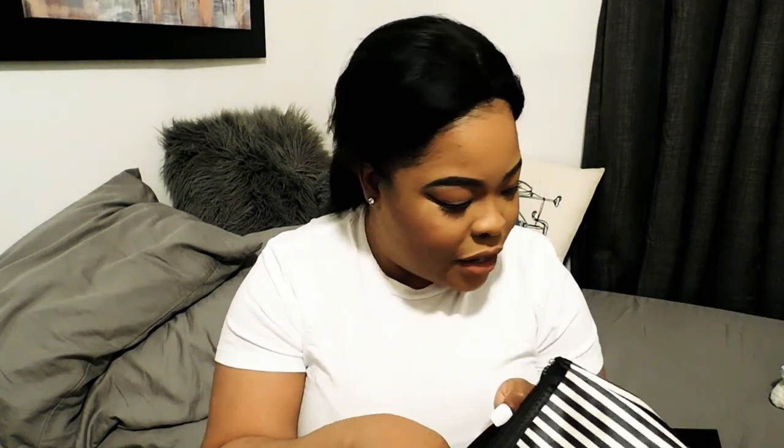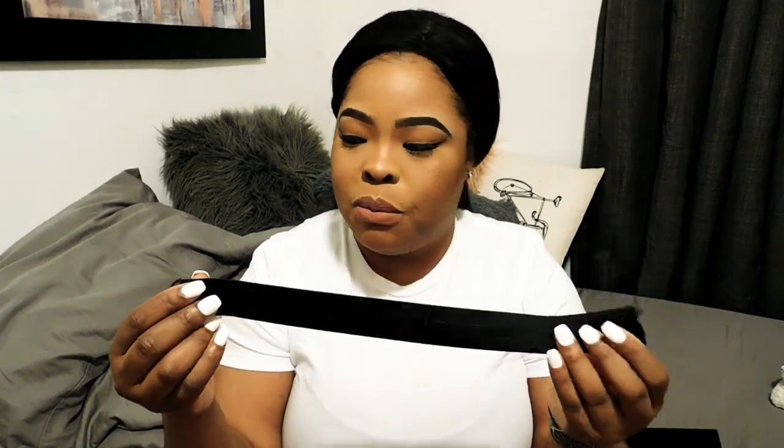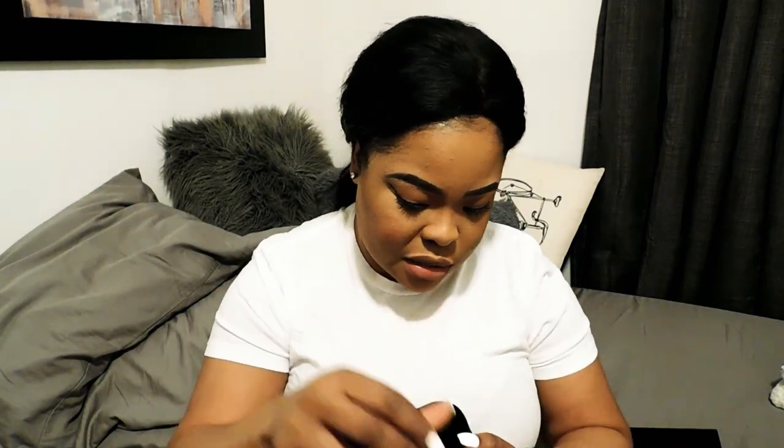What else is in here? Hair pins. I need these. Every time I buy a pack, I lose everything. So I got these hair pins. And what else is in here? And then I think they put an elastic band for you to put on the wig. So this is what they sent me. That's so nice. I got a little pouch. That's so cute. Aww.